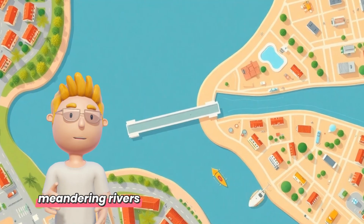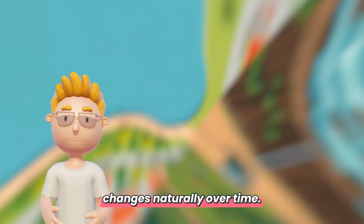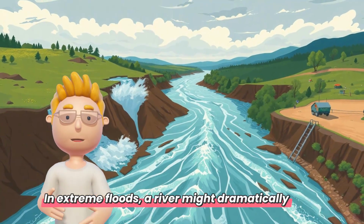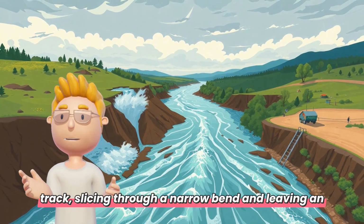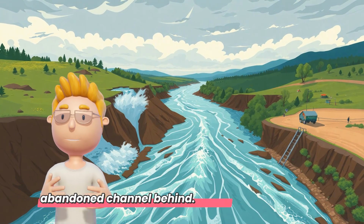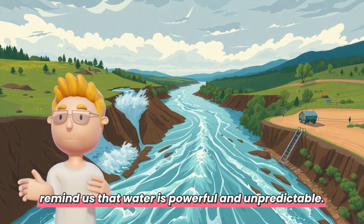Communities near meandering rivers must adapt as the water's course changes naturally over time. In extreme floods, a river might dramatically jump track, slicing through a narrow bend and leaving an abandoned channel behind. These sudden changes remind us that water is powerful and unpredictable.